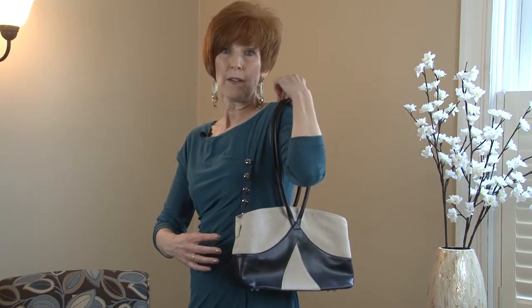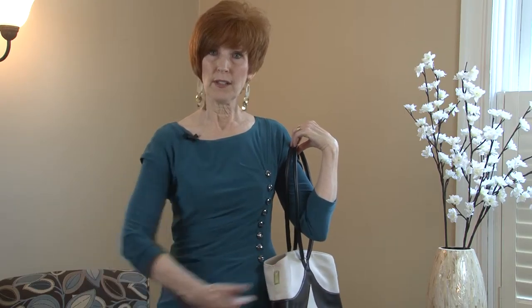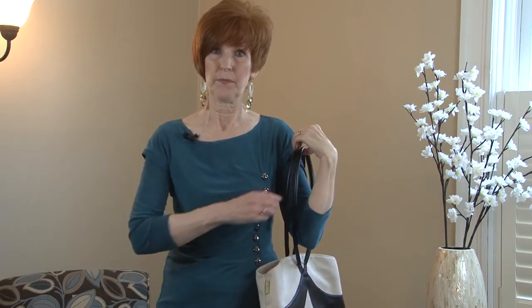What you don't want to have happen is have it come down here where it just adds width to this part of the body. If you're somebody who carries a little more width in the midsection, or you are an inverted triangle shape, so you're broader at the shoulders and narrower as you go down, then you do want your handbag to end down a little bit lower because your hips are going to be the narrower part of your body.